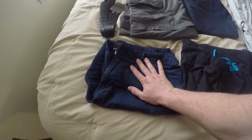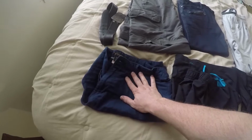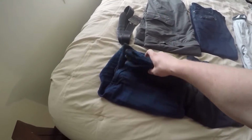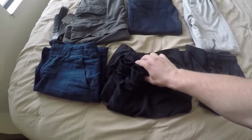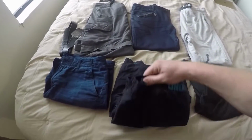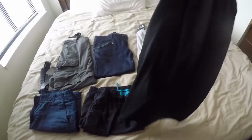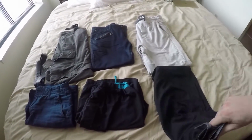One good pair of shorts. Again, when it wasn't cool during the day and I wasn't wearing these, the opposite days I was wearing this pair of shorts. Again, breathable, easy to fold, looked nice. Boom. Under Armour shorts. These were good for working out, going into the baths, going into the pools, multi-purpose. And then one nice pair of Nike shorts that I wore at night in the hostels going to bed.